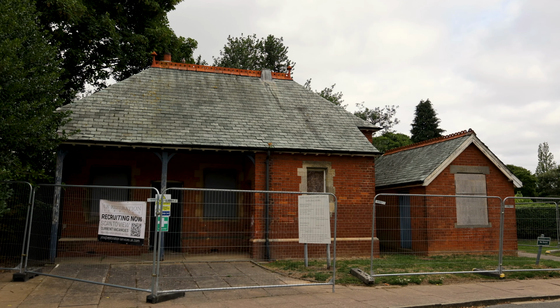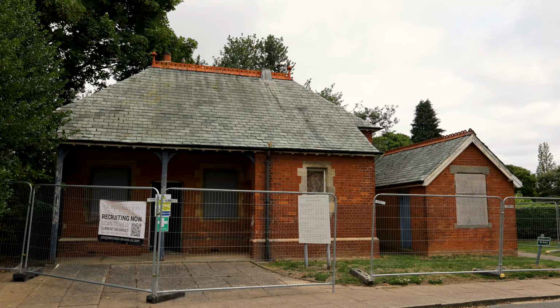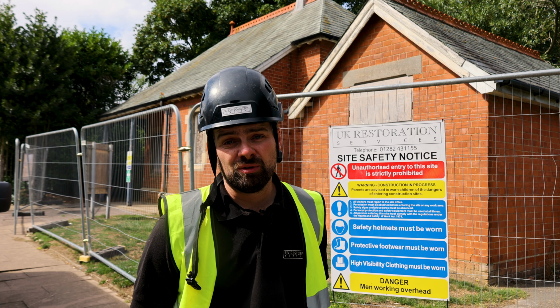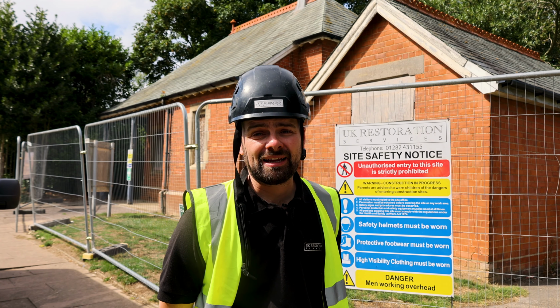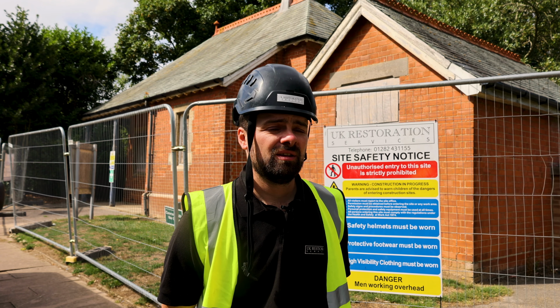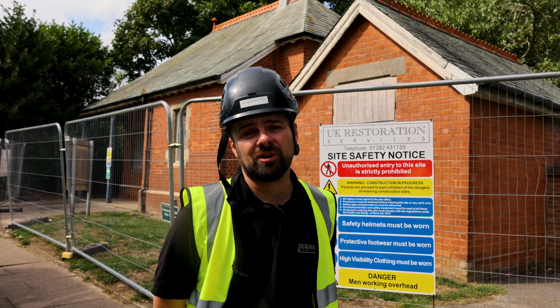No, so we've never worked on this one before. This is the waiting rooms. So on this, we'll be scaffolding, assessing all the roofs, re-roofing it, the chimney at the back, all the timber, facade, windows. There's internal demolition and fit out to carry out.